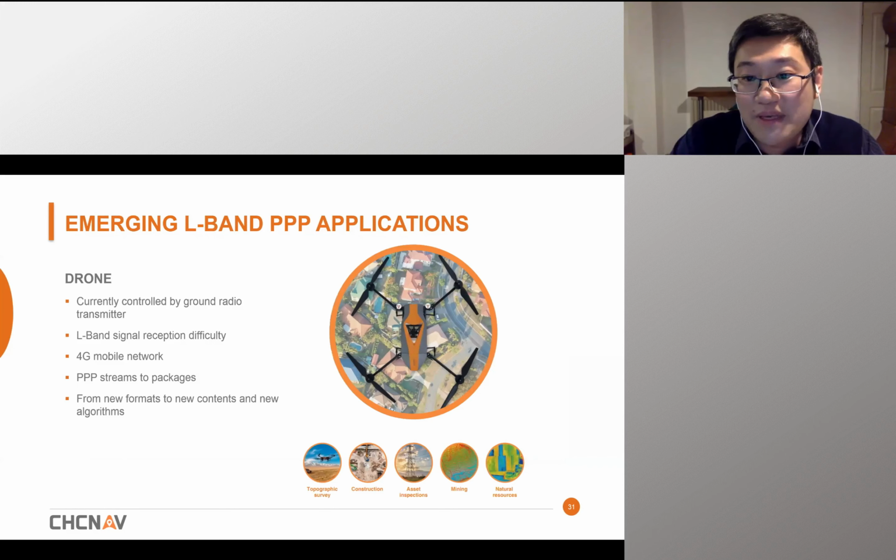Emerging L-band PPP applications. I have just selected drone as one topic. People might say automotive or IoT, but I'm particularly interested in drone. You can see our current market of drones includes topographic survey, construction, asset inspections, mining, natural resources, etc. These are all suburban. So can we really fly a drone in the city area?